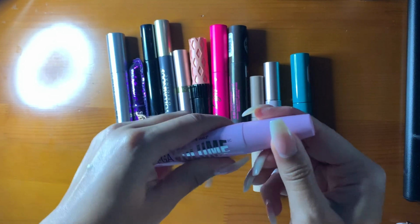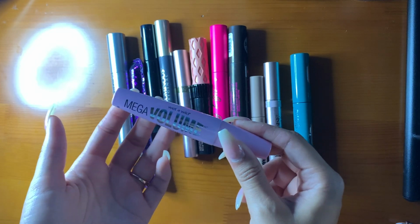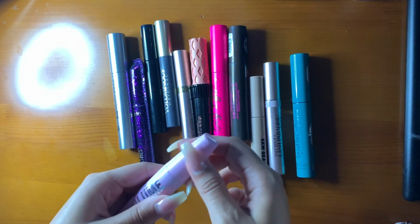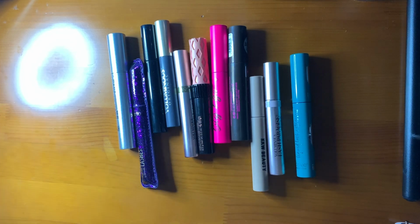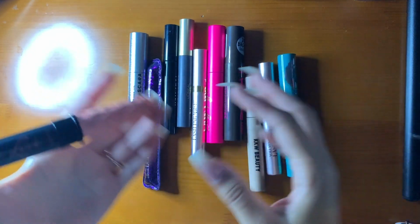So I use this almost as a mascara primer or eyelash primer, because it curls my lashes and then everything else gives it volume and length. I really like that. Those are like my absolute favorite. Oh no, wait, this is actually one of my faves as well.